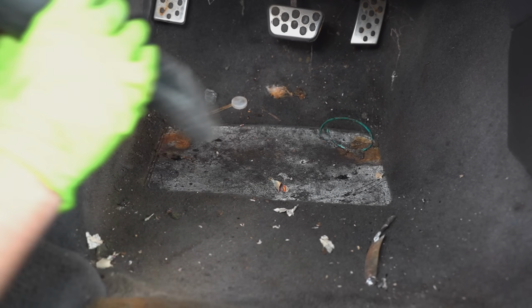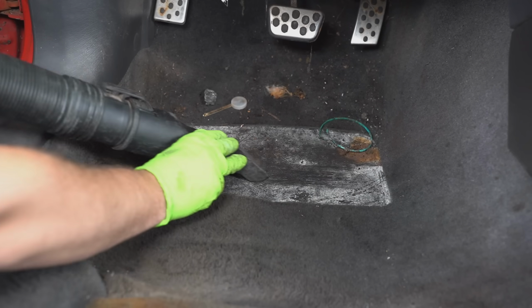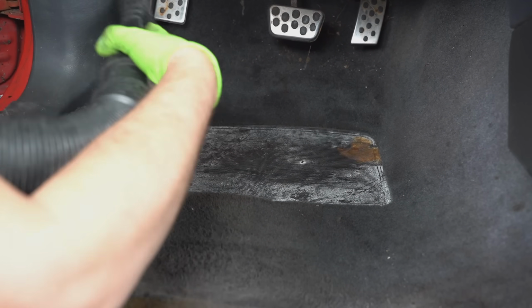Now what I'm trying to figure out is, how does this plastic floor piece get rust staining on it? You're going to see us attempt to get it out, which unfortunately, when there's rust on plastic, it's pretty much impossible to make it 100% perfect, but I can't figure out why this happened.